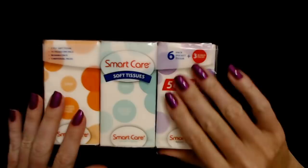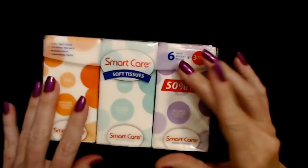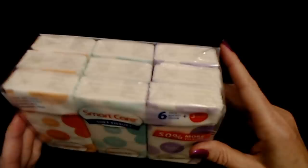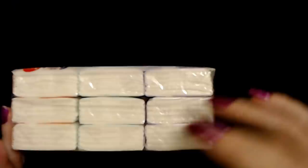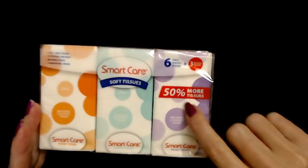Next, we have a packet of little pocket-sized tissues from Smart Care. There are 6 packs in here. Can you see how little they are? Oh, and you also get 3 bonus packs for a total of 9. Because I looked at it this way and said that's not right. 1, 2, 3, 4, 5, 6, 7, 8, 9. So I guess normally they only have 6, but you get 3 bonus packs for free.